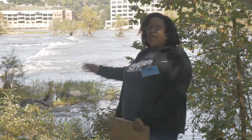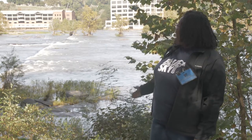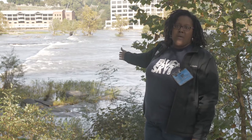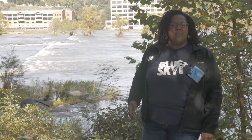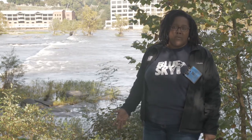We are now at the bottom of the river valley. You may notice the white water rushing over the rocks and what looks like a fall zone, but actually that straight line is where a pipe was brought in from Richmond onto the island to restore and provide water when the steel mill was here.